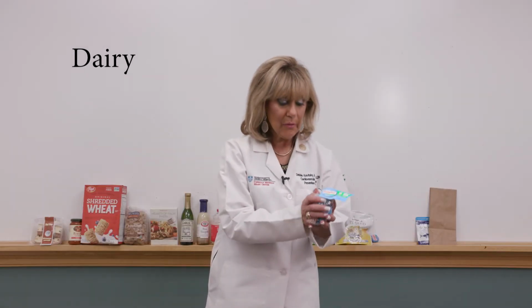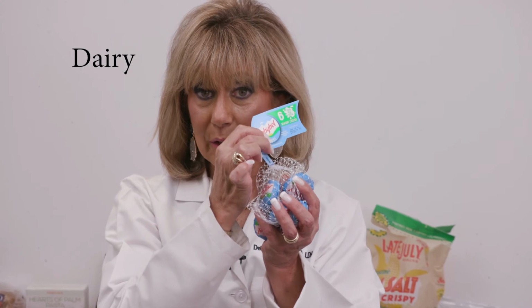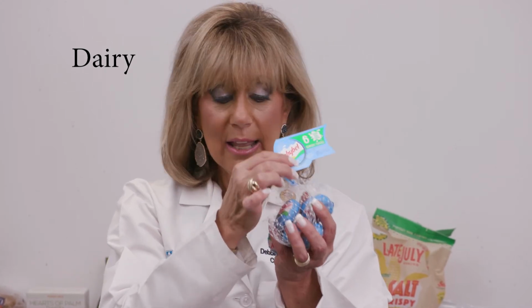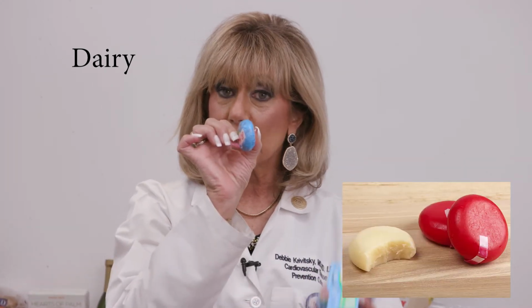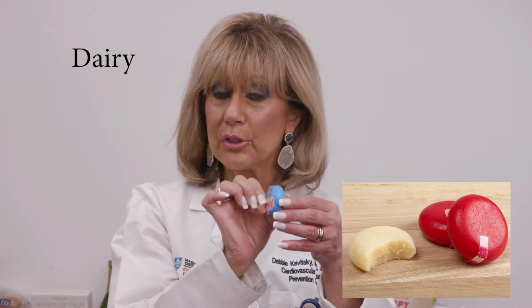I also love the Baby Bell light cheese. Just make sure that you get the light. The regular and light look identical. Make sure it says light. This is a thick round. It's great to take this cheese, turn it on its side, cut it into thinner rounds so it will melt more evenly. It makes a tremendously delicious grilled cheese sandwich.